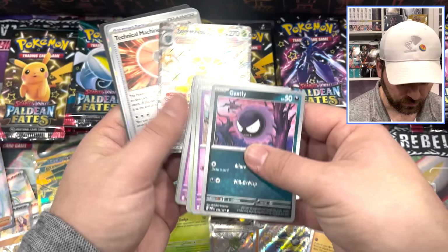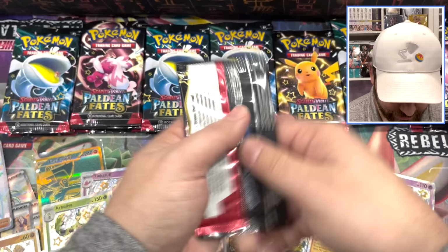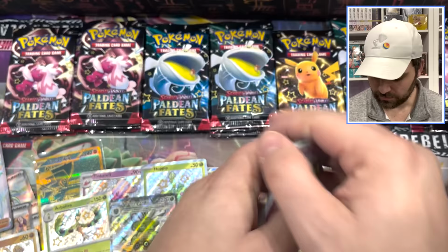Okay, okay, full art shiny. Fortress. Something's gonna go down. Feel it. Feel it. Wow. Another double black star. Okay. One of these Tinka packs has got something, I feel it. Come on, Tinka. Holy guacamole.